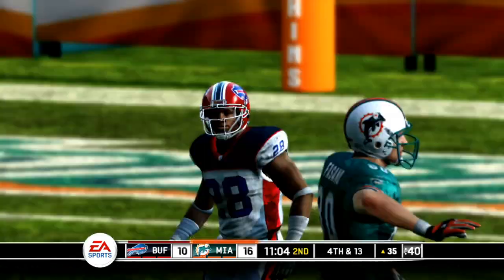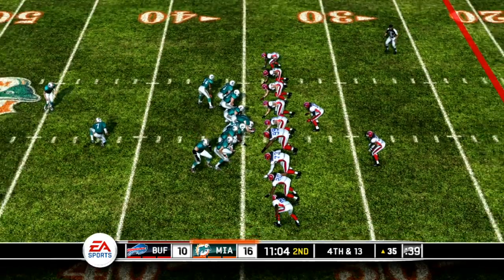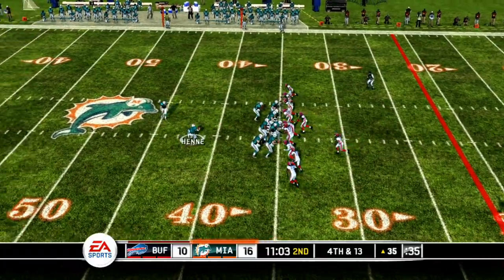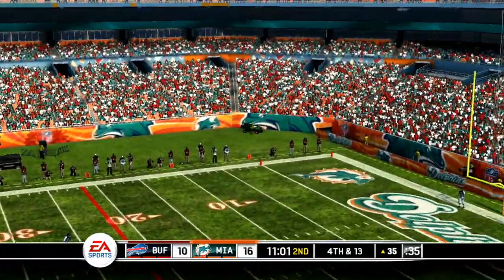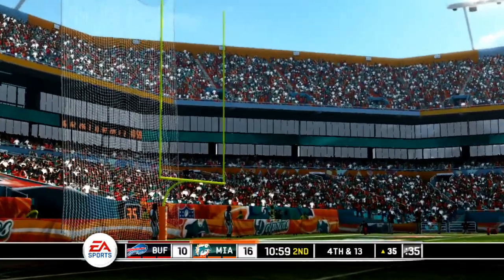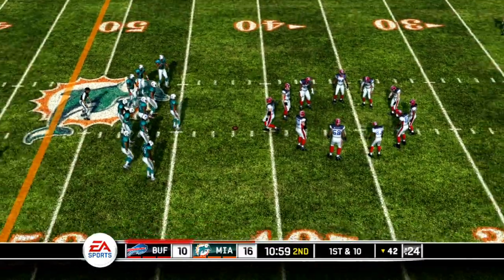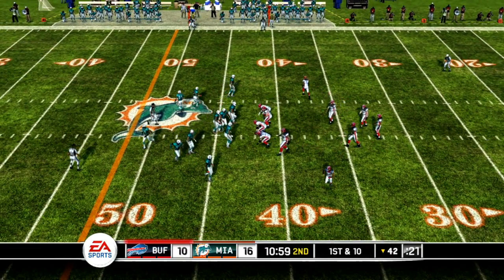McKelvin bats it down. And the pass was knocked away at the last minute. Just terrific play by the defense. They followed the quarterback's eyes, made a quick jump on the ball, and were all over that one. He missed it. Be physical. The Bills will begin this drive at the 42.